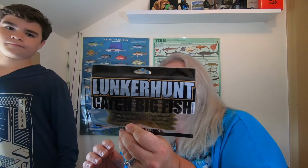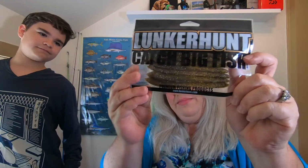Next up, we have something that I've never fished with before, and I'm going to have to actually look up what to do with these. These are leeches. This is the Lunkerhunt Leech 5-inch in a color called Meat Locker. Kind of almost a green pumpkin color with some various flakes in there. This is the Lunkerhunt Leech.